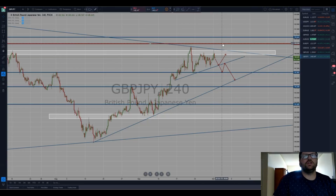I'm staying away from GJ this week because of this price level and because of how close price is to it. Currently sitting at 148.65, so really close to the 150 level, which means I'm going to stay away from it for right now. But that's all I got for this week, guys.